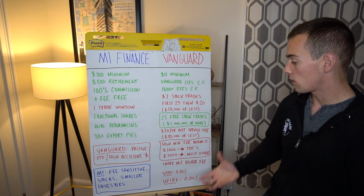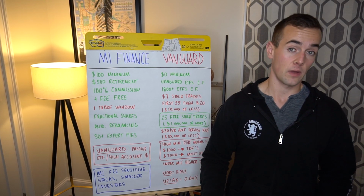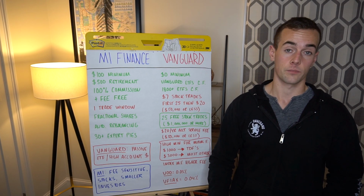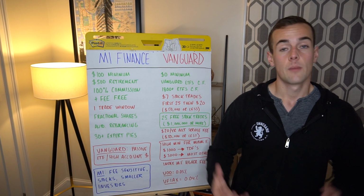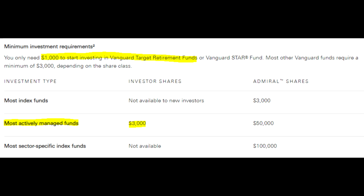Another thing we should be aware of here is that the minimums to invest in the Vanguard mutual funds are actually quite high. Now, you can invest in the ETFs on the platform for the price of a single share, but if you're investing in the mutual funds, they do have high minimums. For the target date funds, it is a $1,000 minimum or a $3,000 minimum for most of the other funds.